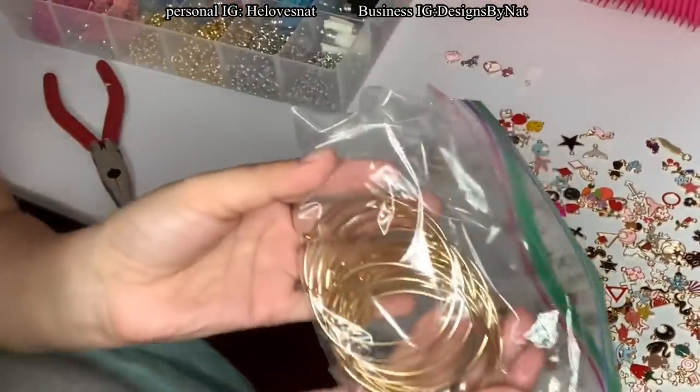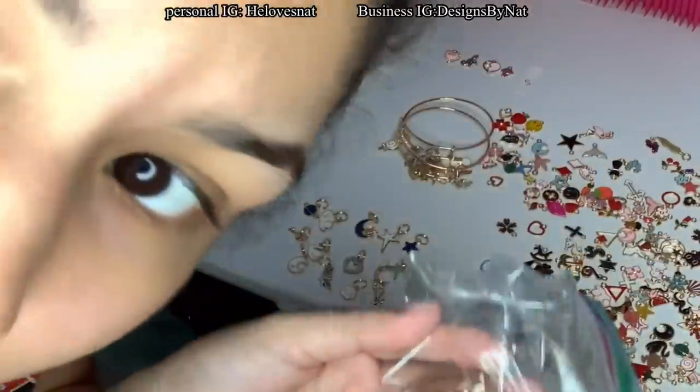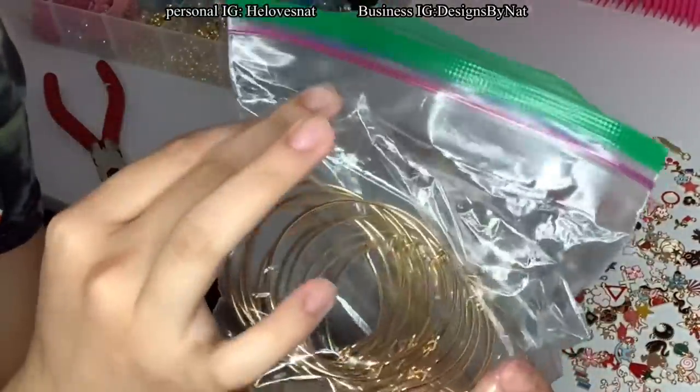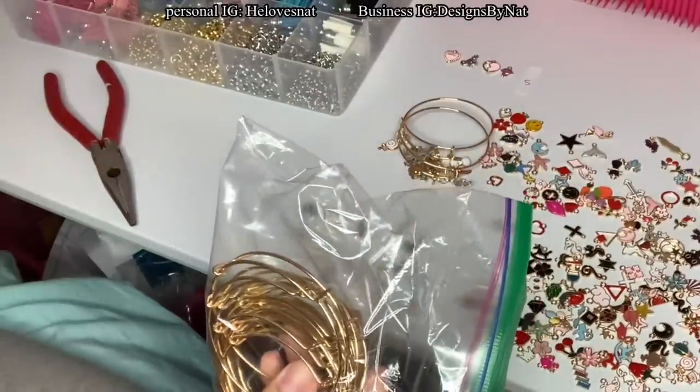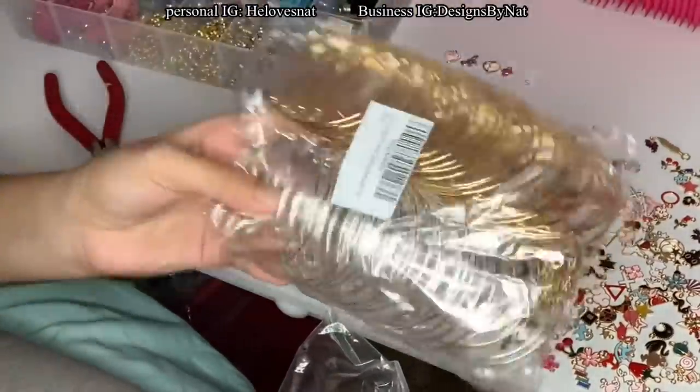Here are my pack of silver bangles. And I have a lot more packs here too.